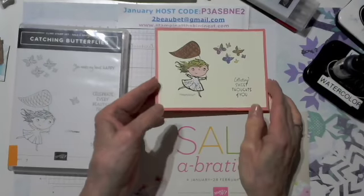Okay, I hope all of you are doing well. And I've got a cute card to show you today that is one of our celebration sets. So let me let you take a look and see what we're going to make today.